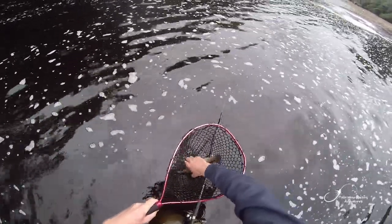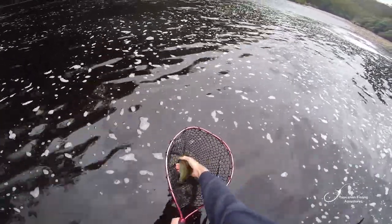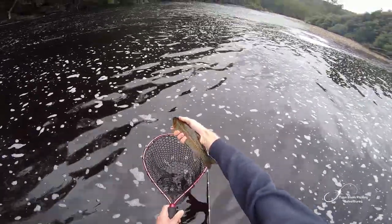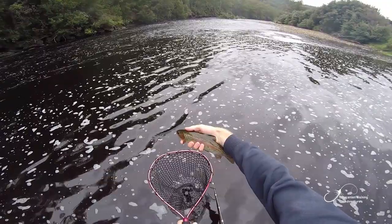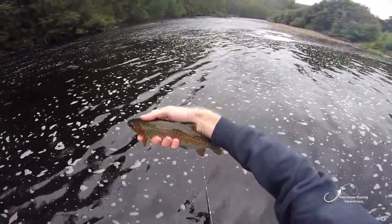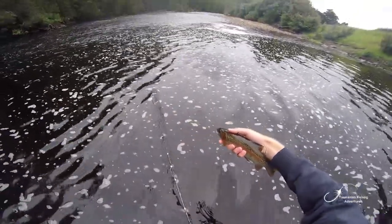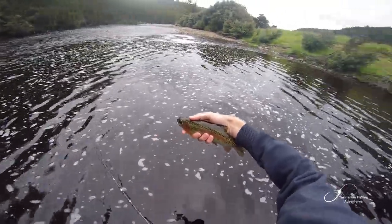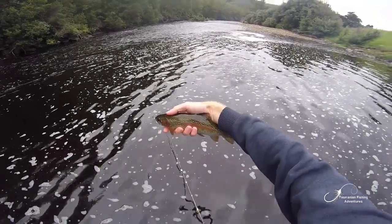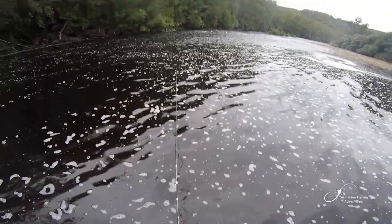We'll have a look at him. Wiggly fish. Oh, lovely fish. Rainbow trout, that is beautiful. That's what the river is known for. That's what we want. Beautiful rainbow trout. And he absolutely smashed that lure and absolutely went haywire. That is good. That is a nice fish. We'll put him back. And he's gone.